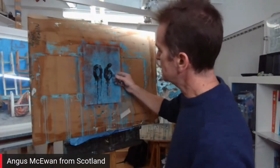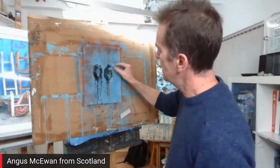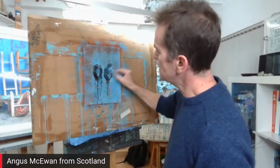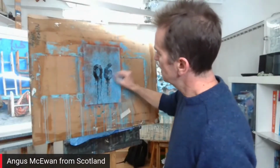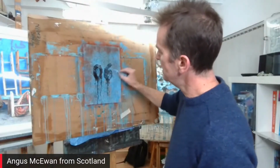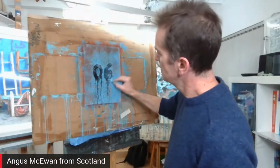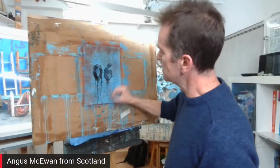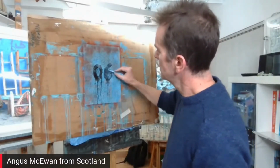So what I'm going to do here is just take the edge off of this because it's too kind of black. I'm just going to take that across the surface. Now, we talked before about the surface being very lumpy. What we're doing is just catching the top parts of the paint. Nice. So if we wanted to, we can almost get rid of some bits of it if we think that it's too much.